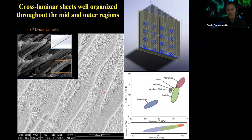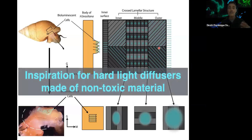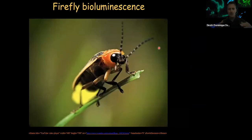So, a very sophisticated shell that is able to capture this light and spread it so well that now it can be used as a light diffuser for non-toxic material, obviously, maybe for solar panels and other things like that. Okay, so back to Earth. This is the last few examples that I want to show you about how big we can think.